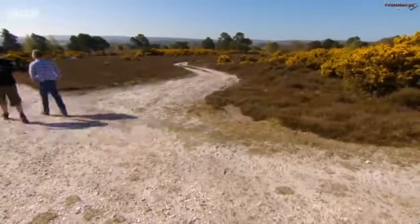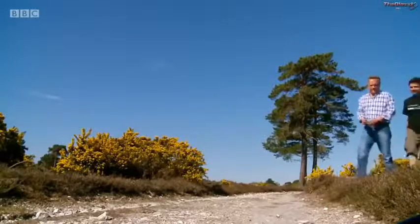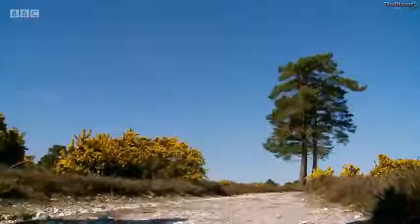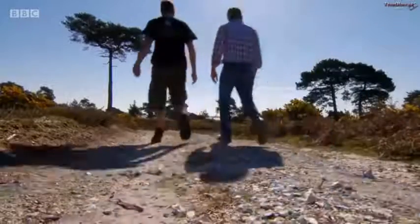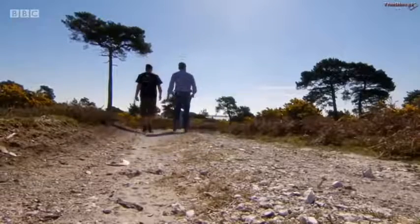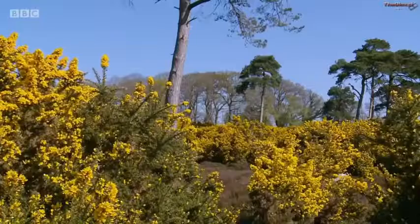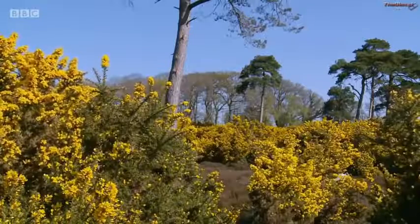Up on the heath, the RSPB monitor and record reptiles, and we're hoping to see at least one of our 6 native species. Because of their rarity, a special licence is required to survey and disturb smooth snakes and sand lizards, so if we do find anything, I'll leave the handling to the experts.